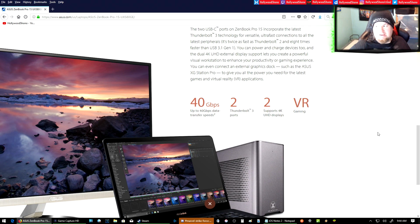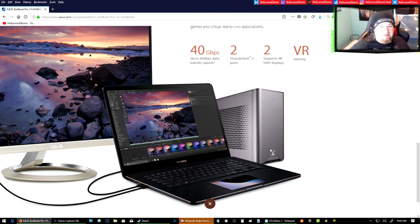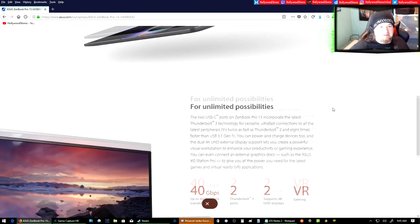So, very future-proof friendly, because if you could hook up an external graphics card to this, oh boy, you have a gaming desktop on the go. Granted, not really on the go, because you're going to have to carry more stuff, but yeah, that's amazing.